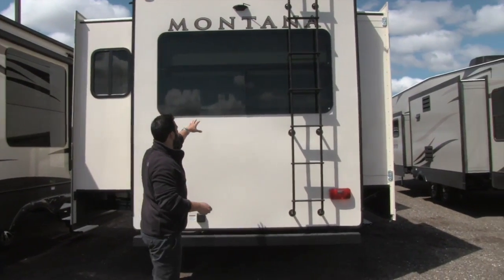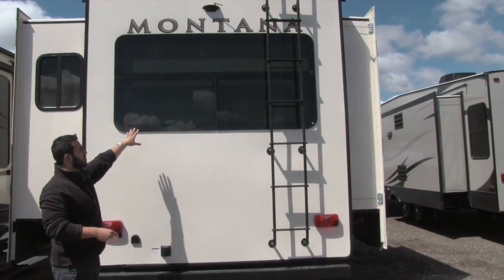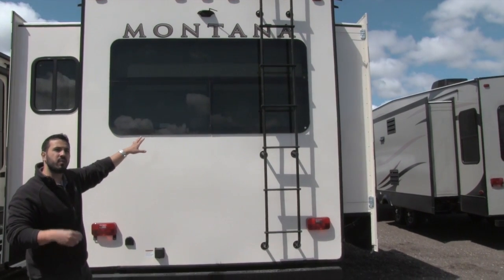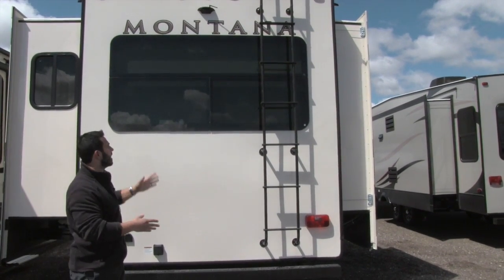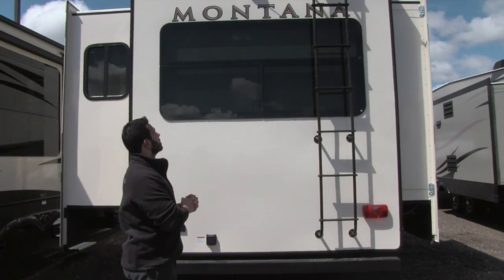Beautiful rear picture window here. This is going to be in the bedroom. This is really cool. One of the things I love about this floor plan is when you wake up in the morning, if you have a beautiful view, if it's lakefront, oceanside, you can look out that window first thing in the morning and really enjoy the sights.